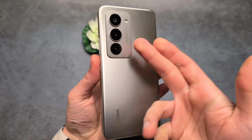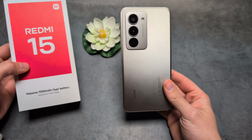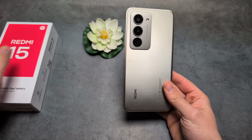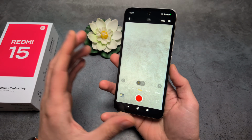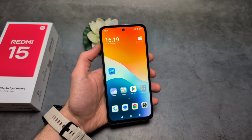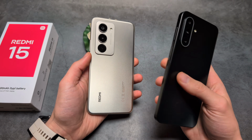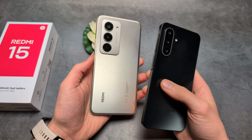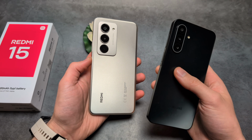If we compare the camera quality of this Xiaomi phone versus some other Xiaomi phones that are maybe a bit more expensive, they would be pretty much the same, I would say. Generally, when it comes to all budget phones, Xiaomi doesn't really have the best cameras. If you are looking for the best camera in a budget phone, simply get the Samsung A17. If we compare these side by side, the A17 has a significantly better camera in my opinion.